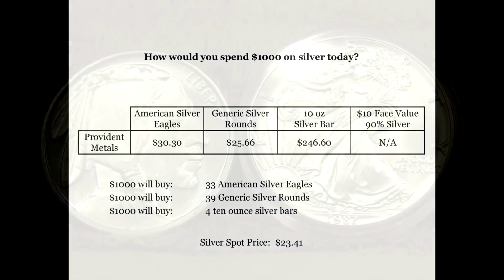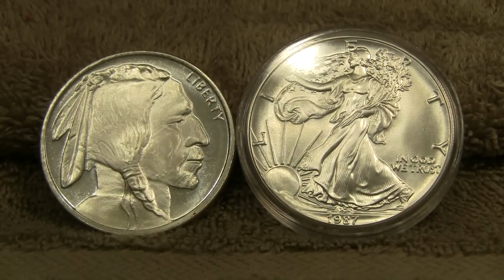I know there's other places where you can get some cheaper generic rounds, so that would make it even more significant. I did not check Monarch Precious Metals today, but I know as of yesterday they still had about 1,000 left, and they were selling theirs for $1 over spot. I didn't check to see if they raised their premiums on those today or not. But what would you do, guys? Which way would you go with that?